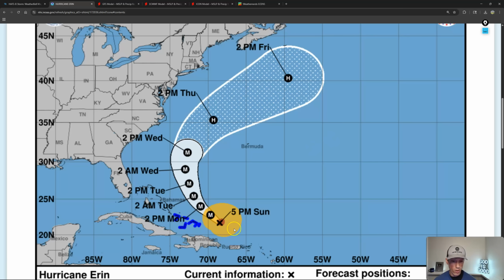You see this area right here in this orange? That's the tropical storm. That's where your tropical storm force winds extend out away from the center. So this is already getting larger, and I expect this orange area to get even larger. See this brown area here? That's where your hurricane force wind gusts are. So that's all I got.